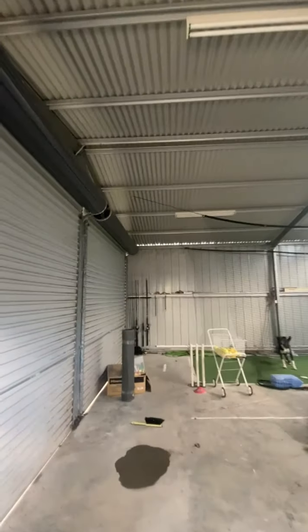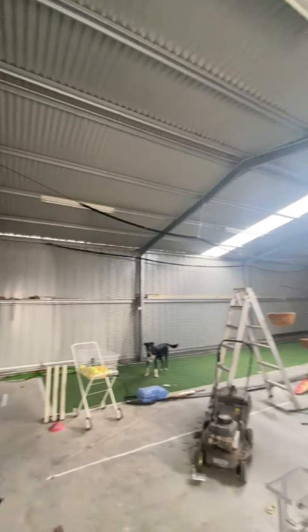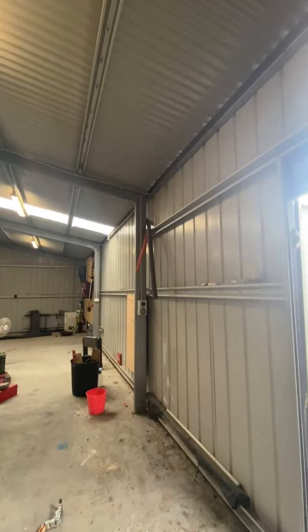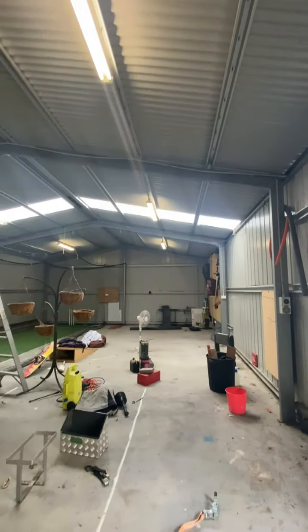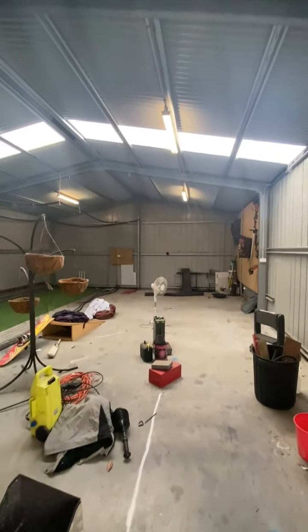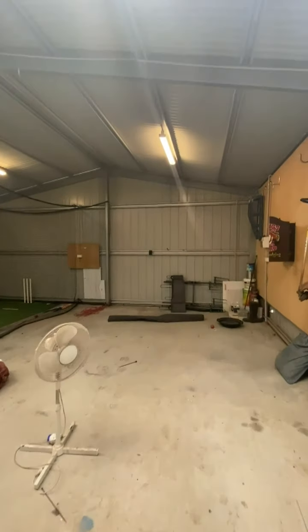Now, guys, this is the bit that I think a lot of us have been looking forward to. This is our shed down the back. What have we got here? We've got three-phase power. So that's a massive plus. We've got a clear span shed, 7 meters wide and 12 meters deep. Power, lights, it's all here.